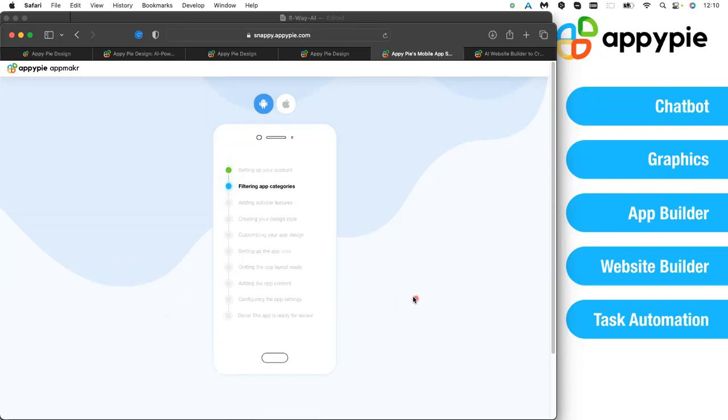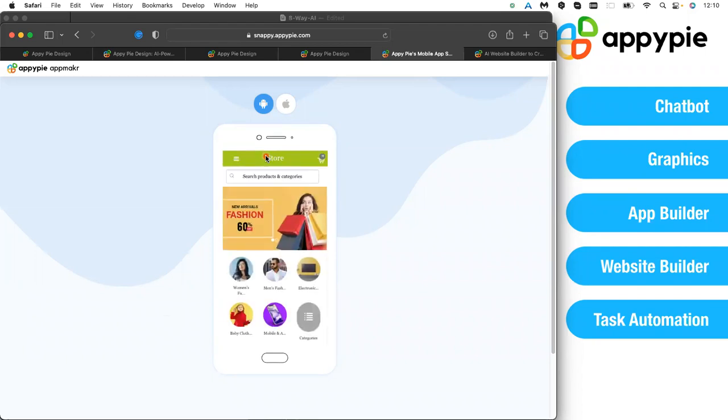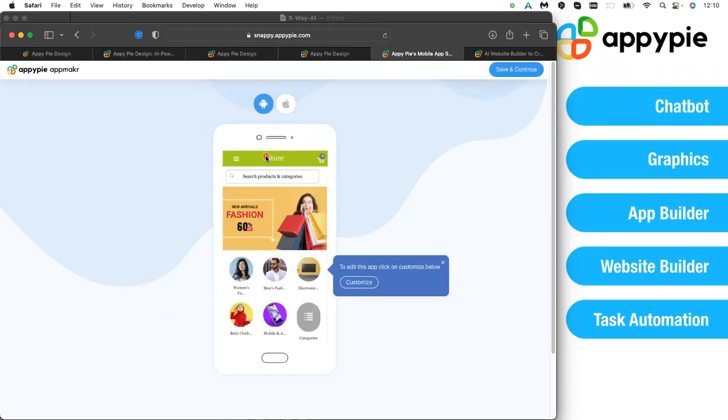Awesome. So here, guys, I am using the AI app generator. What this is going to do is give me an app that I can test on Android and iPhone devices, and then I can start editing right away.